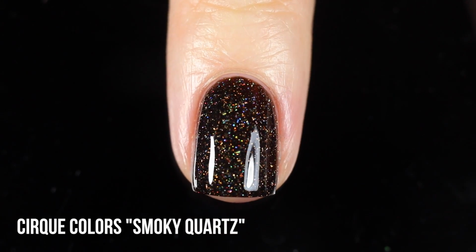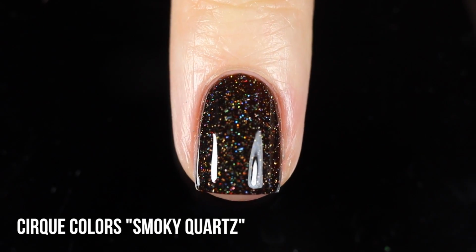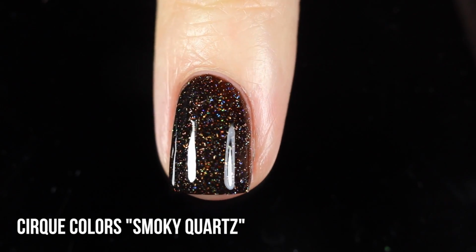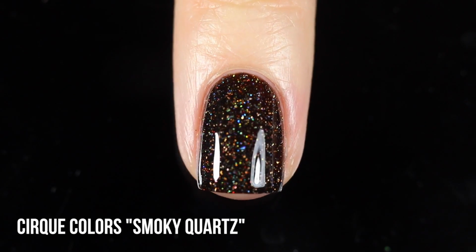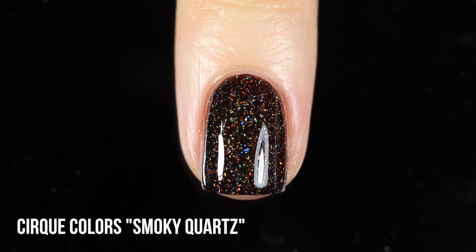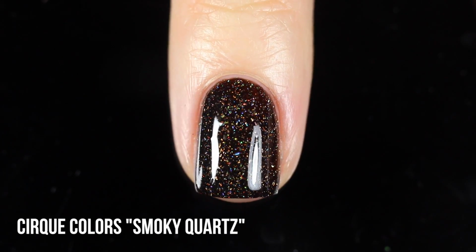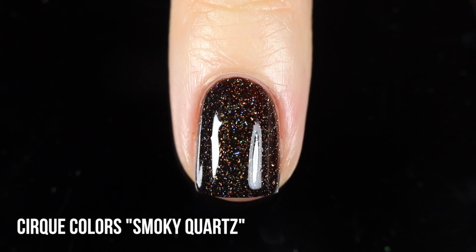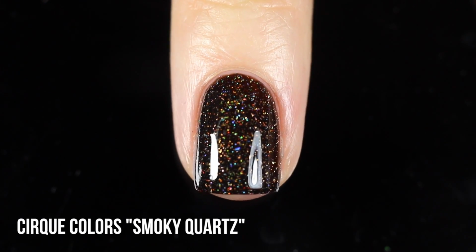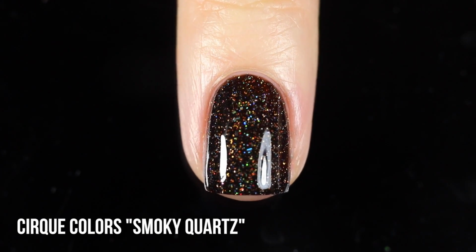This one does have a fairly warm base to it, so it can look a little bit brown when it's sheer, but when you hit full opacity, it definitely looks black on the nails. This one is a two coater for me, but like I said, it has a little bit of that brownish color, so if you have longer nails and you want it to be black, you might need to throw on a third coat. This is another one of those polishes that you could do just one coat of over a black cream and it'll still look pretty good. You won't get as much of that depth of glitter, but it still looks pretty nice. I think you can pretty much do that with all of these, so just keep that in mind.